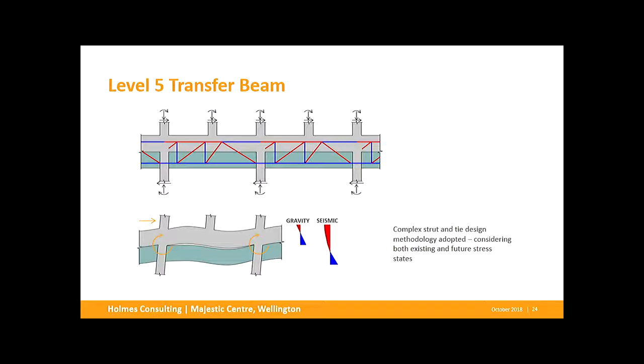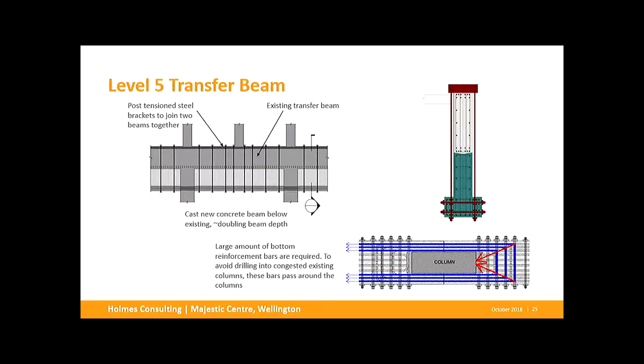So all the gravity load was already in the existing beam, but we needed the composite section to take the future seismic demands. We also wanted that system to act compositely and have moment continuity through the column.